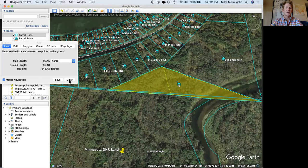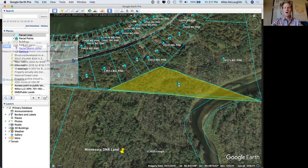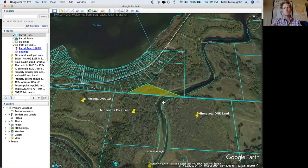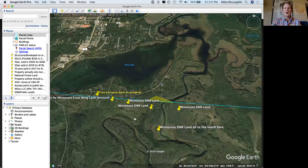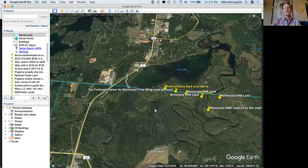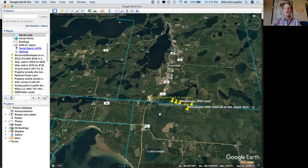So there's a lot of different ways you can cut this, and that's what I have on Access right now. Like I said, a really fun recreational property with all this public land behind you. Great location, extreme seclusion back there. So that's what I like about this piece of land.